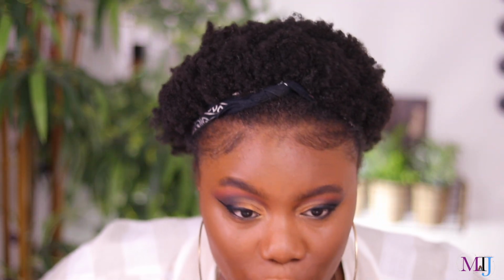Wow, that's beautiful actually. And it complements this foundation shade. Nice. I really like the concealer. It looks really nice and natural on my skin. It looks just a teensy bit radiant, not a lot. So I really like it.